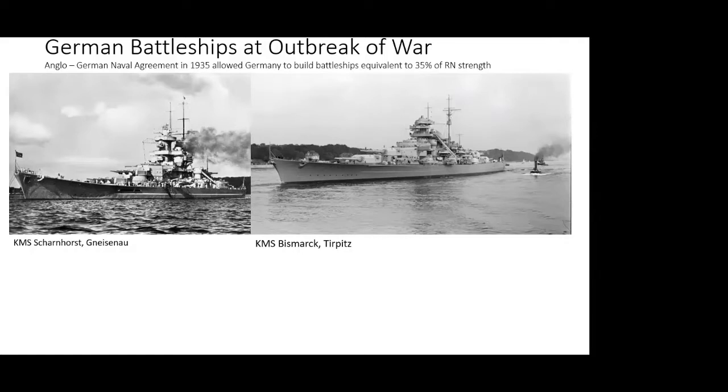Now, the Kriegsmarine also had three heavy cruisers, which are worthy of a mention. They carried 6 11-inch guns, but at only 16,000 tons, the Royal Navy called them pocket battleships. The most famous of them, Admiral Graf Spee, had some success interdicting and sinking merchant vessels in the South Atlantic, not far from here.